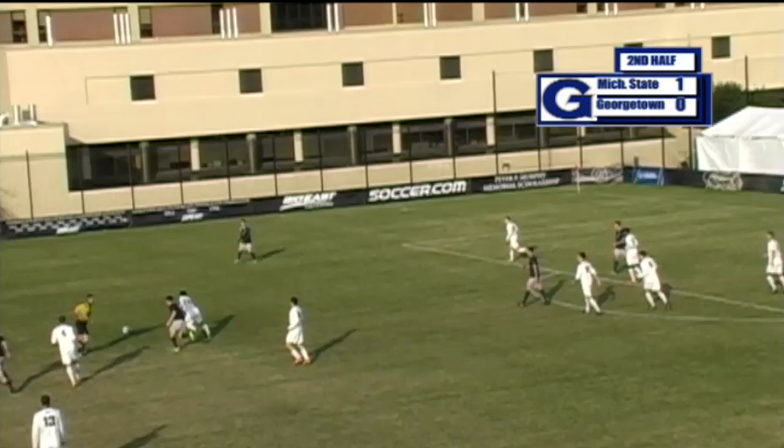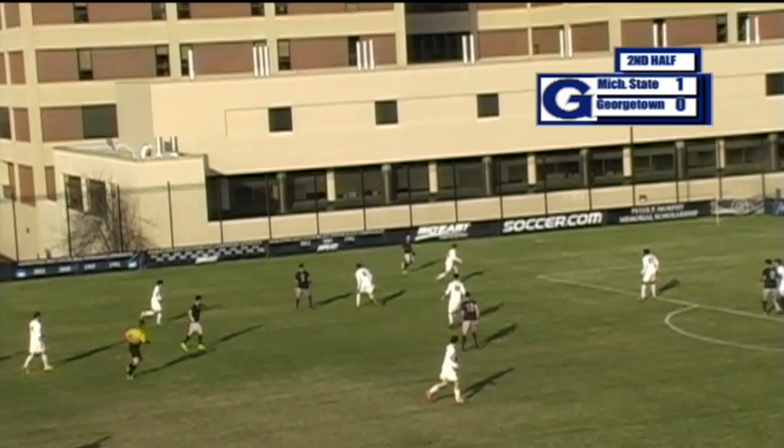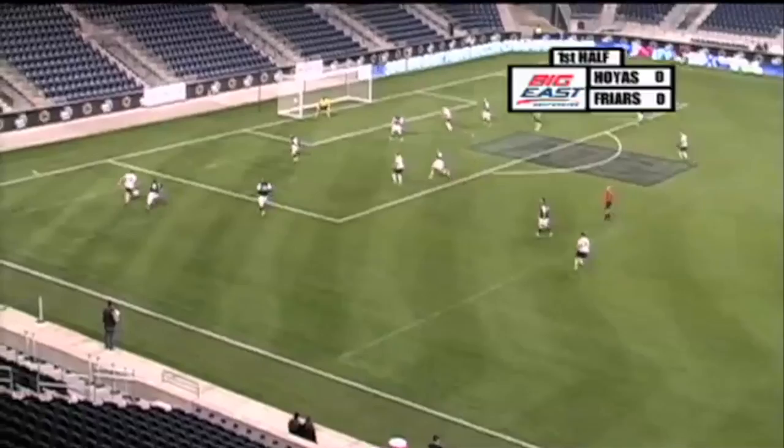Get to it. Good work by Cristobal, though. Turnley strong for the Hoyas, the left back. Now we'll go wide to Skelly, spreading Providence out. Good one-on-one attack from Turnley. He'll get to the end line. Across finds Goodman.